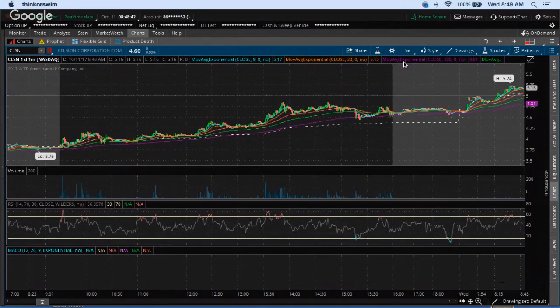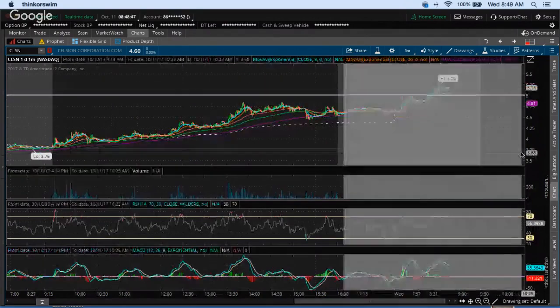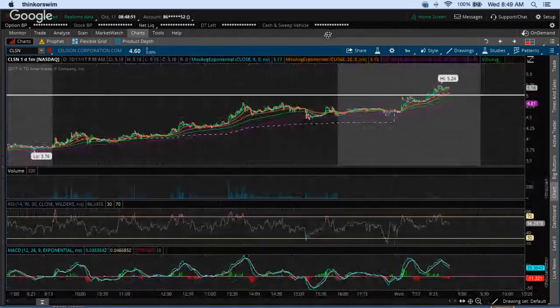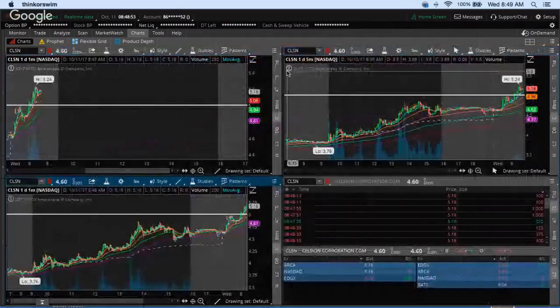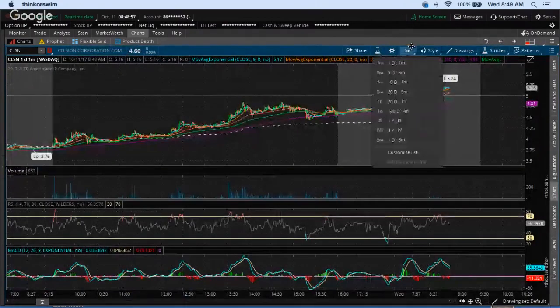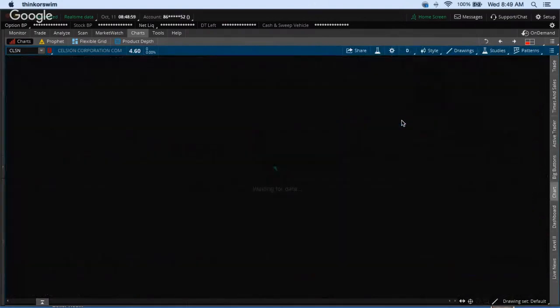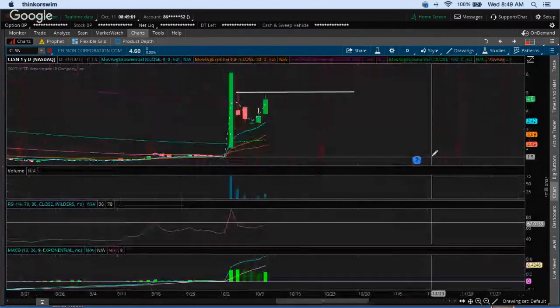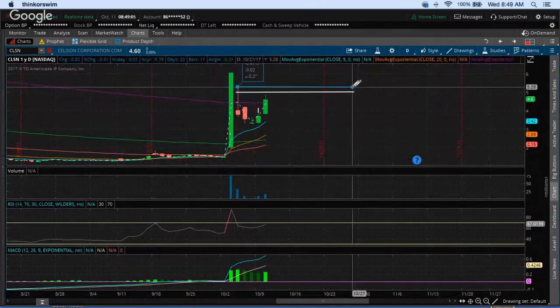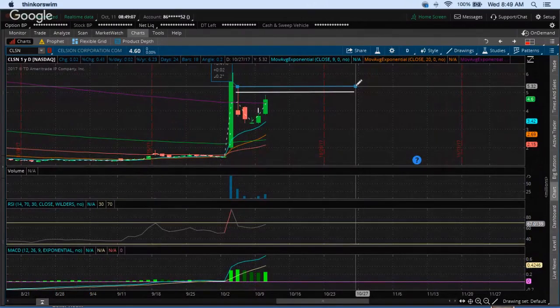You see that white line I just drew? It already broke above $5. Now, that doesn't mean it's going to be out for the count today. We still want to keep it on watch. If we look here, it's possible that we're going to run into resistance right at this $5.30 area, which it looks like it's kind of doing right about now or very close to.